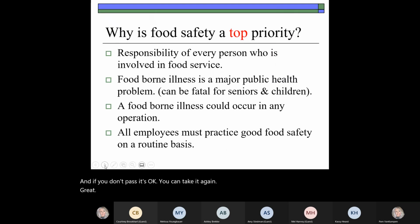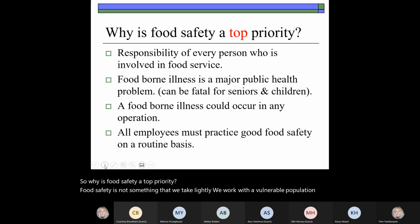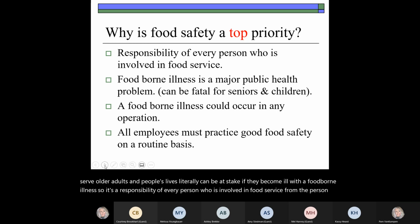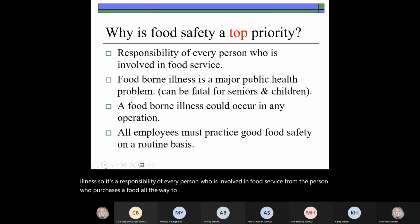So why is food safety a top priority? Food safety is not something that we take lightly. We work with a vulnerable population. We serve older adults, and people's lives literally can be at stake if they become ill with a foodborne illness. So it's a responsibility of every person who is involved in food service, from the person who purchases the food all the way to the driver who delivers it.